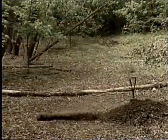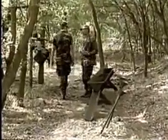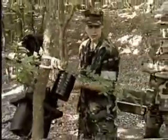Expedient field latrines can be expanded to support additional personnel, but should not be considered as long-term solutions. These expedient construction methods should be considered only as an alternative to normally accepted techniques. They should only be used when materials, equipment, time, or other constraints dictate.